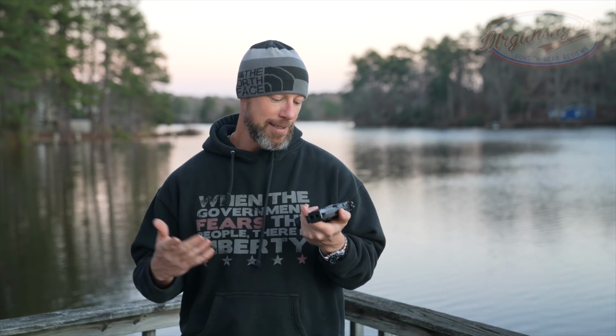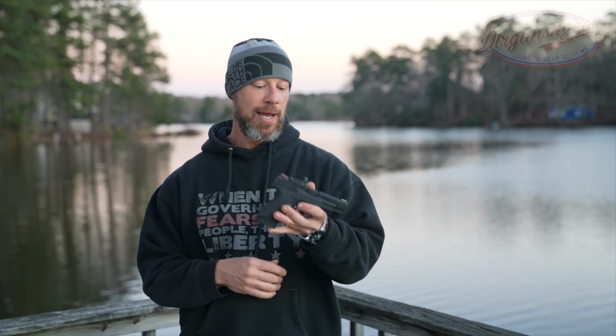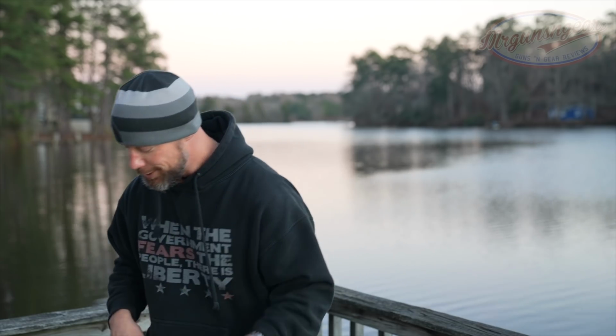So it's a fantastic gun with a lot of good features and good upgrades over the original. And again, like I said, no issues at all with either one of them. I carried the 4-inch model a good bit last year, with no issues with rust or anything like that that you tend to get with carry guns. I already showed you guys this one.